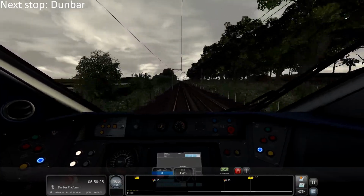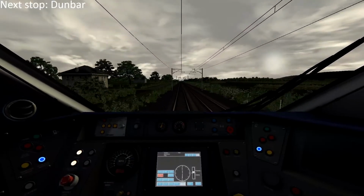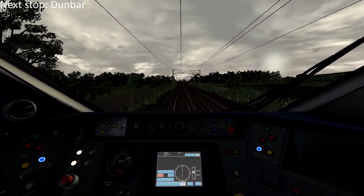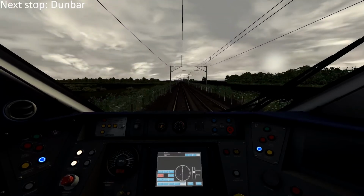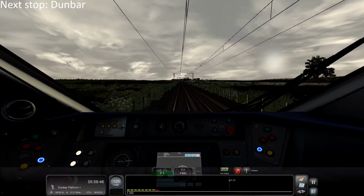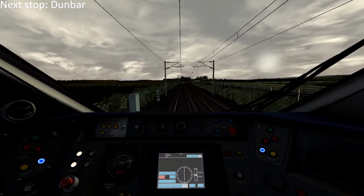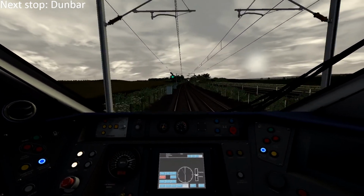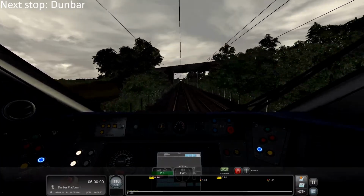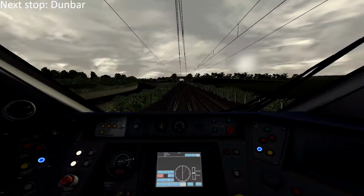So speed limit is now going up to 125 miles an hour, and it's shortly going back down to 115. Yeah, this route seems to be running very smoothly. So I'll start braking for the 115 limit. Now what's the point of putting the speed limit up to 125, then about a mile later it goes back down to 115? Why can't I just keep it at 115? Speed limit is now 115 miles an hour.